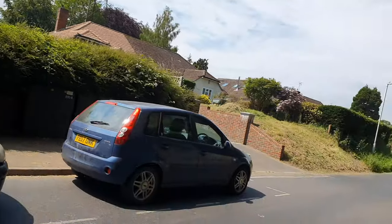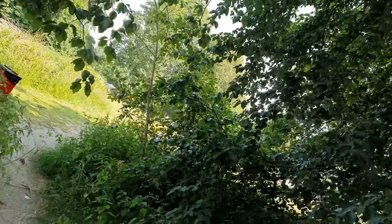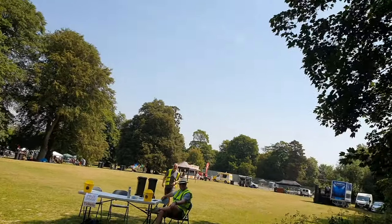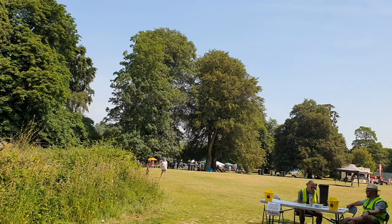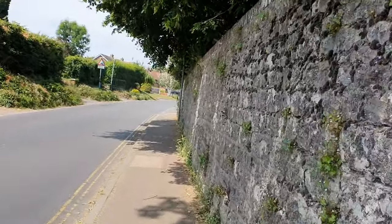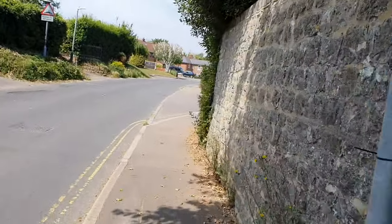Let's see what's happening at the picnic in the park, see what activities are going on. Oh yeah, you can see people already starting to muster, getting their spots, preparation. There we are. So there's the music stage starting up, and a few stalls and what have you, all getting ready for action. We approach the end of the walk, which I will put together sometime this week and publish on YouTube.